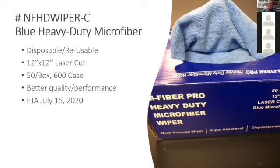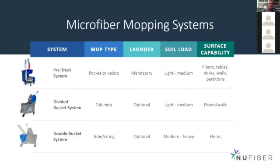You're going to pick up way more dirt, dust, debris, bacteria, and viruses than you would with any other type of material. So again, if you have interest in anything microfiber, please consider the nuance and the new fiber line.